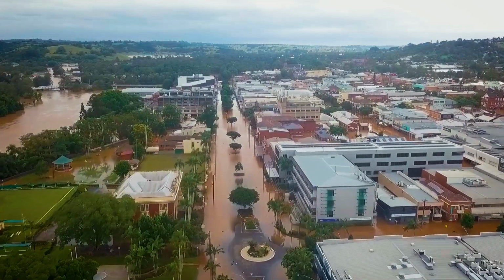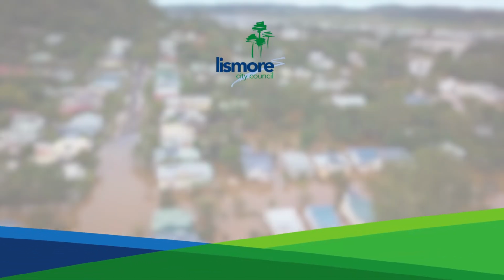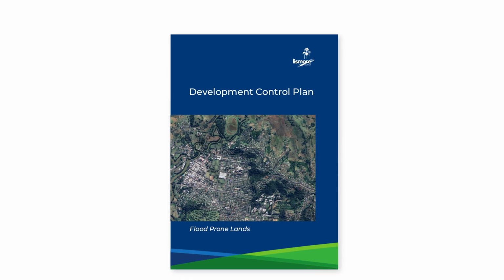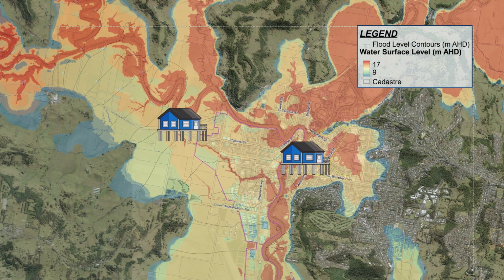Lismore City Council knows how devastating extreme weather events have been for our community. That's why we're updating our rules for building in flood-prone areas to better prepare for future floods. The Development Control Plan, or DCP, outlines where and how new buildings can be built. It also applies to major works like house raising.